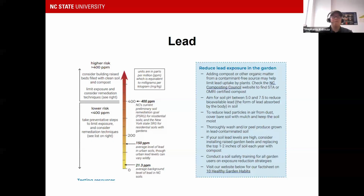Again, I know I'm maybe beating a dead horse here and saying the same things over and over, but the same theories apply to a lot of these. Adding compost is going to reduce your bioavailability, and increasing the pH, keeping it around optimum for crop production, is going to reduce bioavailability. And then trying to keep yourself protected from consuming or ingesting dust or soil from the produce that you're harvesting is a way to reduce your potential for contamination. Another thing which pops out here is that peeling produce is another acceptable option.